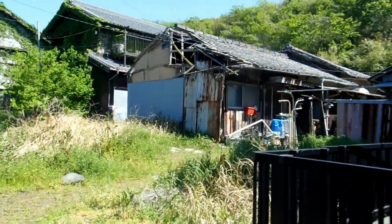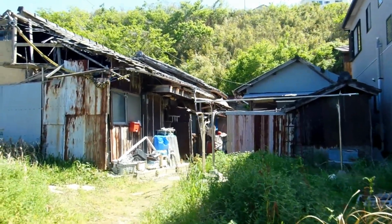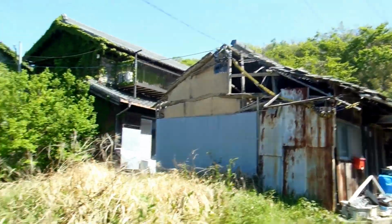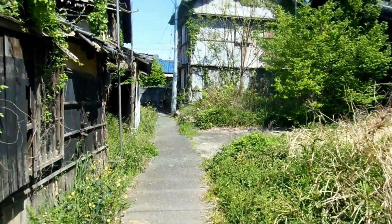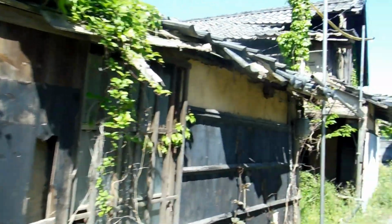So this is typical small towns. This is what you'll find. Someone's still living in that one as well. As you can see, the building at this end's falling apart. The other end's not too bad. That one's really had it.